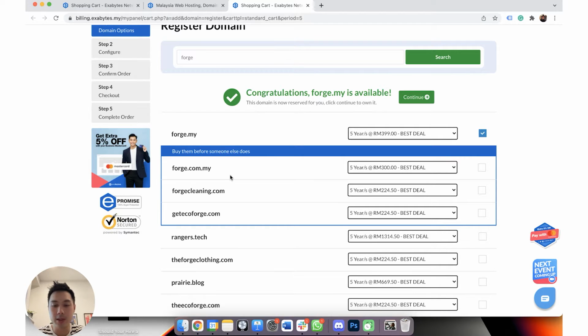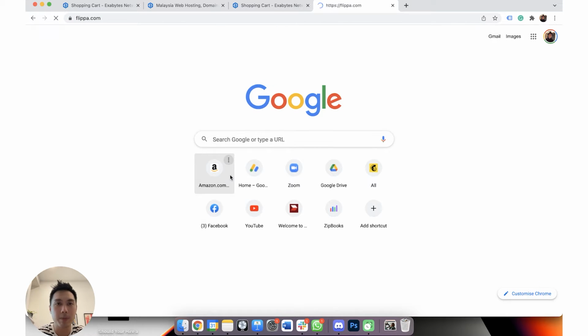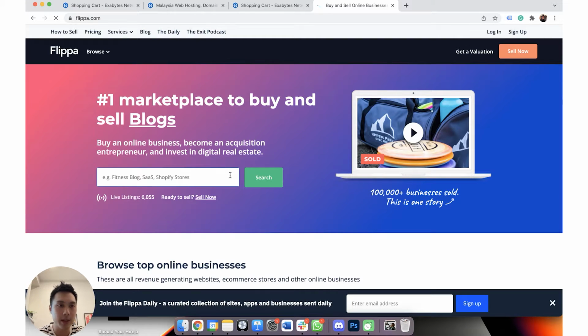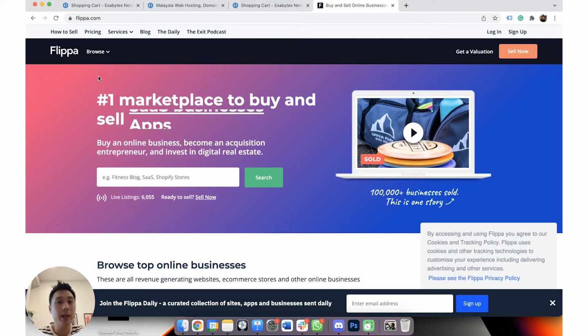Now, one tip I can show you is if you go into places like flippa.com, which is a marketplace for you to buy and sell websites and domain names. Take a look around and see what sort of domain names or websites are worth a lot of money. That will give you an idea of what kind of domain names to buy and what you should avoid.